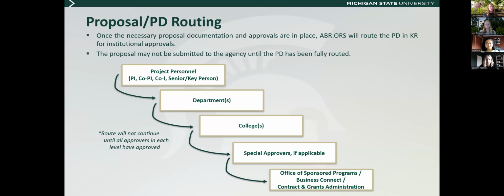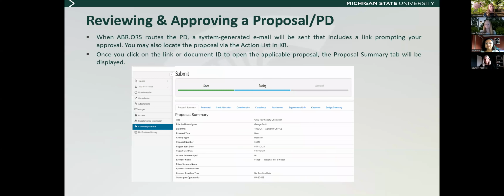And it will not route to the next level until all the departments approve. So if plant soil has approved and entomology still needs to approve, it's not going to route to the colleges until everybody in that section has signed off.